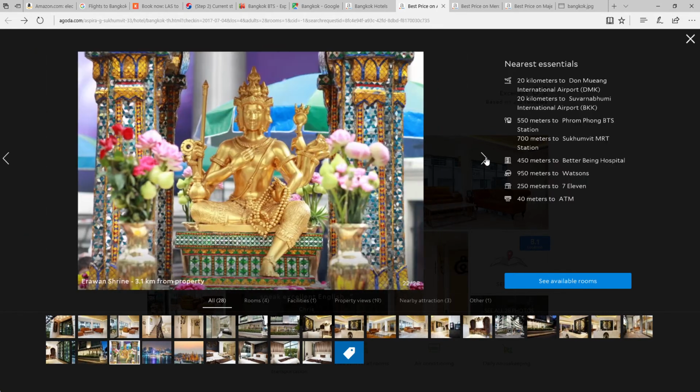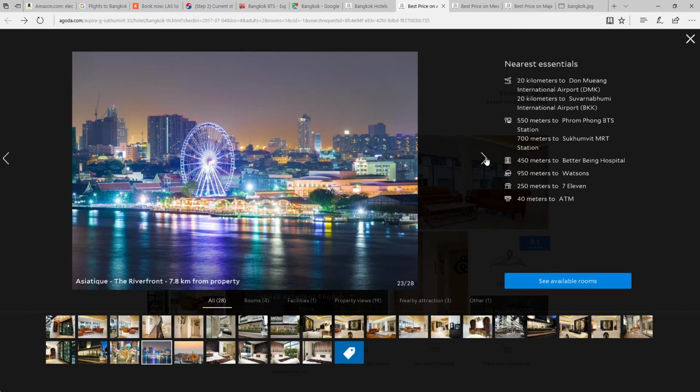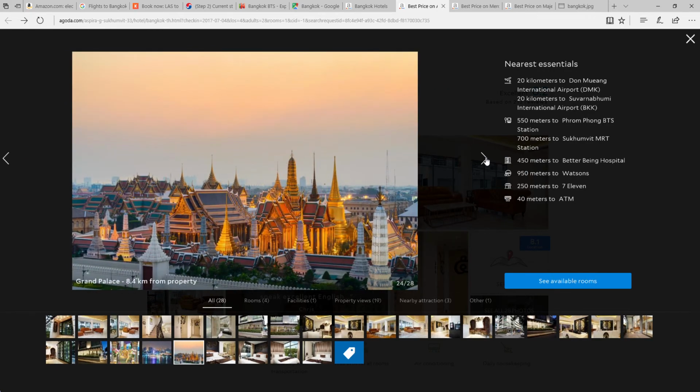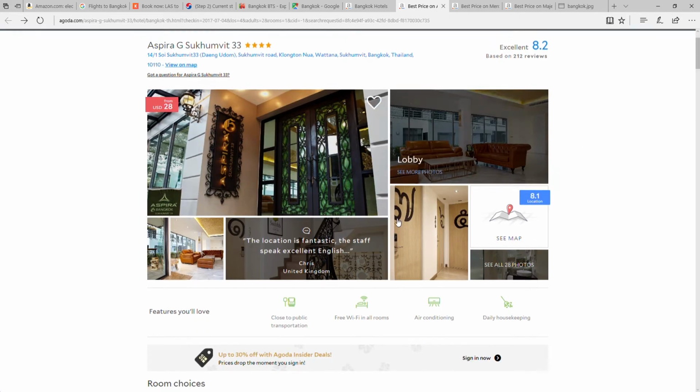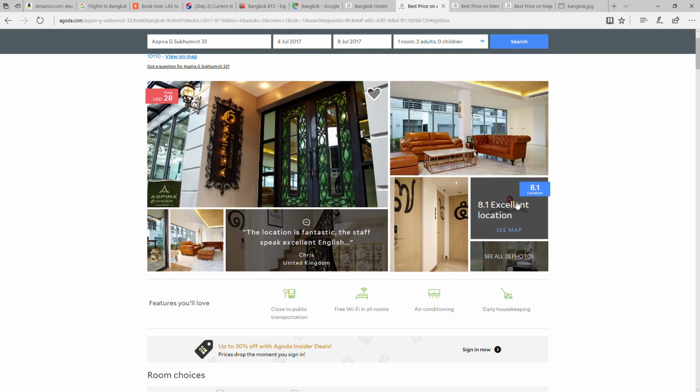Now one of the things I've learned when you're going through the pictures, if there's no picture of a pool, that means they don't have it. So this place does not have a pool. Another thing I would do is check the map. Okay, where's it at?